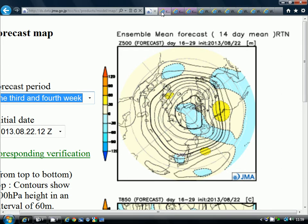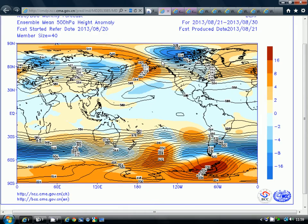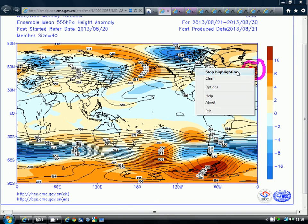If we have a look at the 500 millibar height anomalies from the Beijing Climate Centre, these actually updated a couple of days ago. This is 10-day periods rather than the weekly periods we've just seen on the JMA. This is the 10-day period from the 21st of August to the 30th of September, and we're in the orange colours there for the British Isles. So again, it's indicated that for this coming period, high pressure will be dominating with above average heights for the next 10-day period going to the end of August.